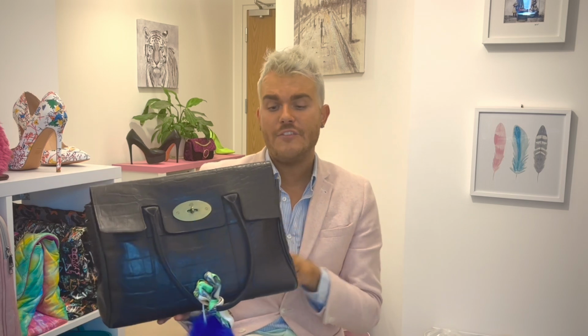I think these are perfect work bags. I think they're just perfect life bags in general. Quite often Bayswaters feature as someone's first luxury bag, and I can absolutely see why. I think they're a great item for a first luxury purchase, but I also think they're a great item for a further down the road luxury purchase as well. So definitely one to consider.